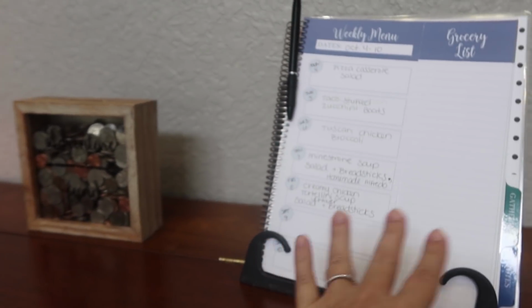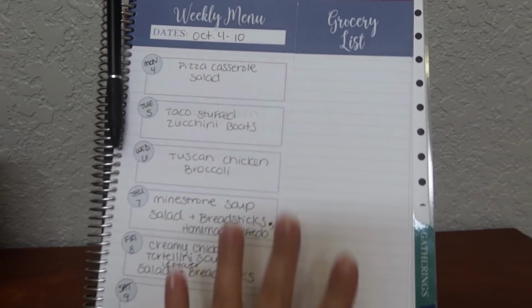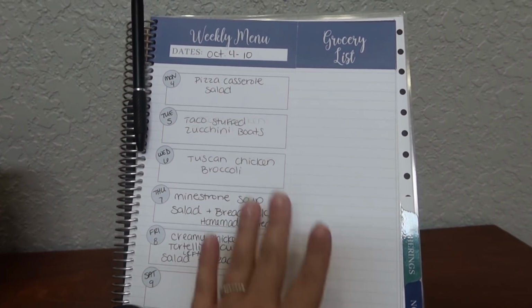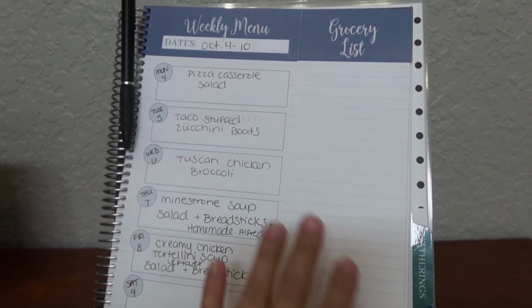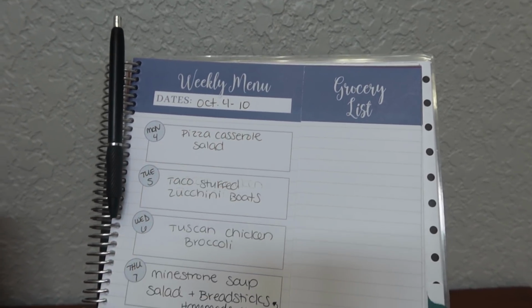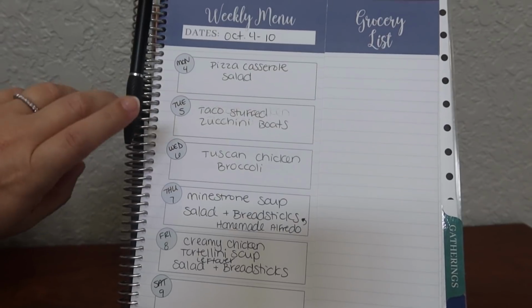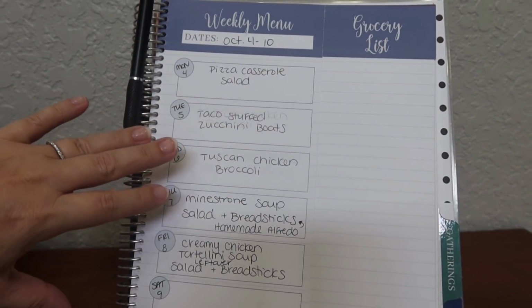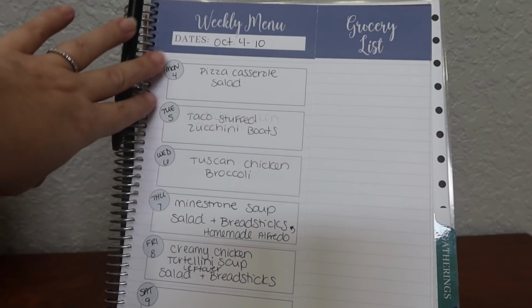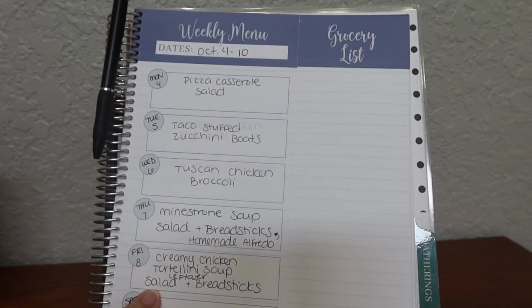Normally this is in part of my kitchen, but it's right here for now, so I can still see it every single day, and it helps me to stay on track. So this is for October 4th through the 10th. And I just want to let you guys know that because I get a lot of questions about how I meal plan, I go ahead and write out the dates just so I see them.